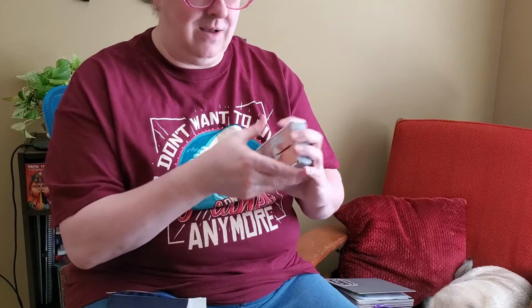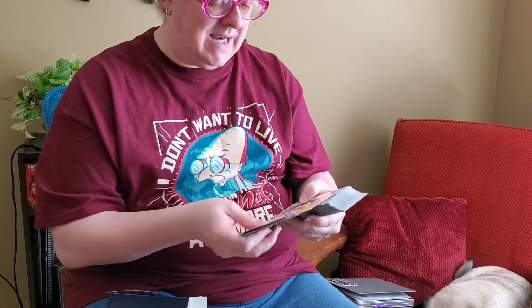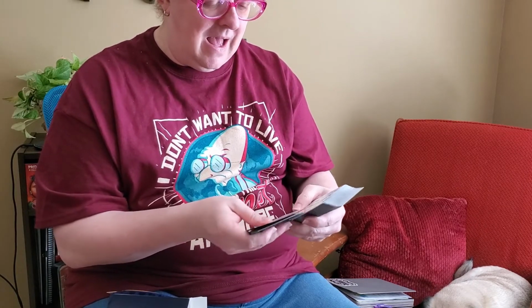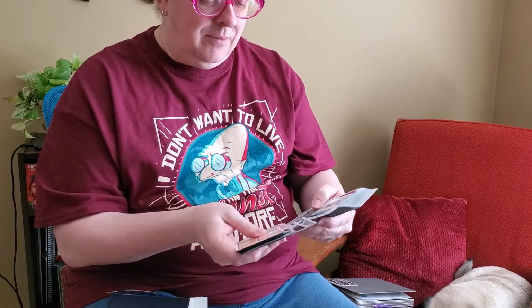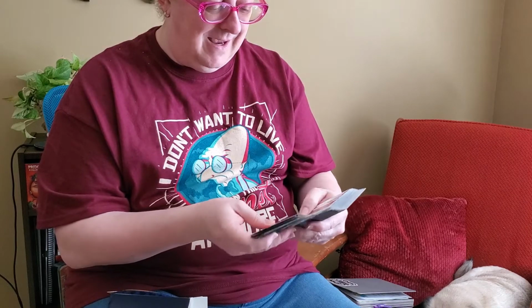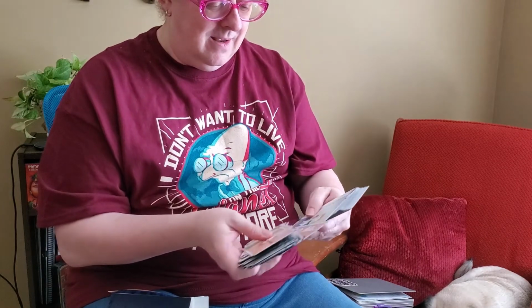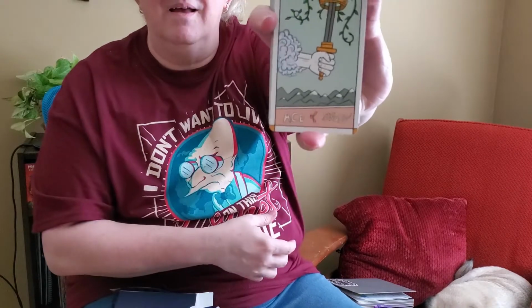But the Ace of Swords has been coming up over and over and over again for me with this deck. The idea of clarity, which I think comes from giving up some of that alcohol and regaining a clear head. And so, yep, there it is right there. So yeah, things are going pretty good.